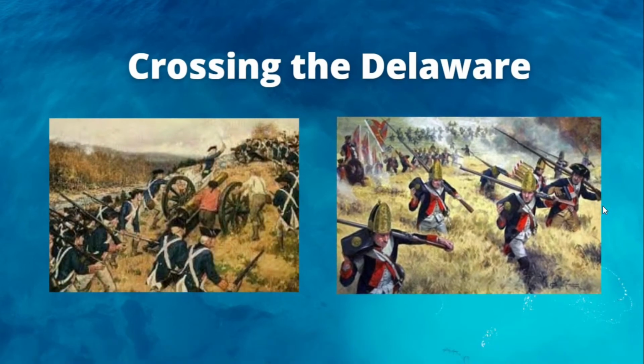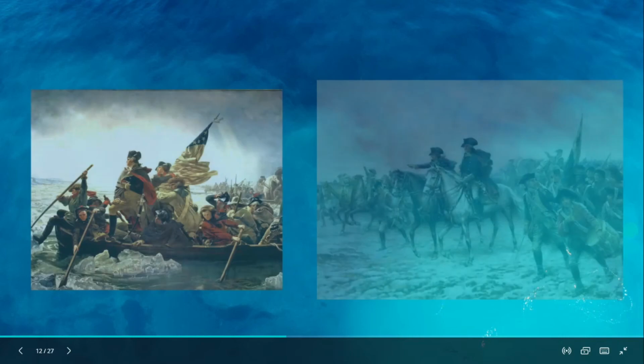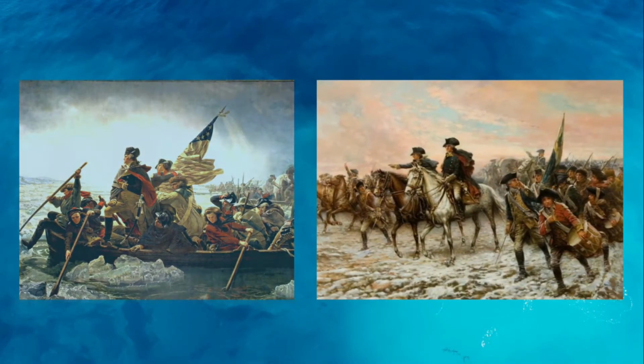Crossing the Delaware. At the Battle of White Plains in October 1776, the British surprised Washington by heading toward Philadelphia, where the Continental Congress was meeting, instead of going to White Plains. Washington's troops moved quickly to get there ahead of the British. As both armies headed towards Philadelphia, the British stopped their advance and dispersed into winter camps in New Jersey.